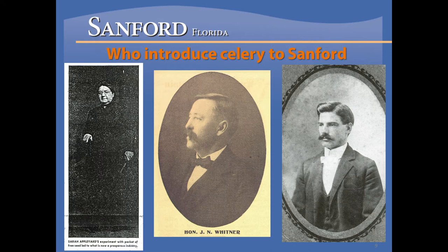And in it, he's kind of talking about all the different things that you can really grow in this area and other places in Florida. And in it, he specifically talks how celery is good in the state. So we know by 1885, Whitner already knew that celery was good in the state. And he doesn't fully do that until like the 1890s after the freeze.